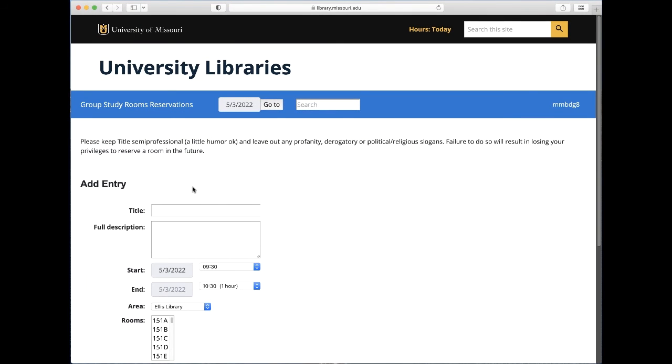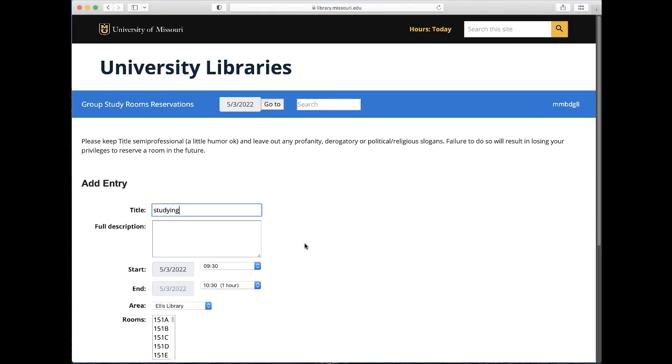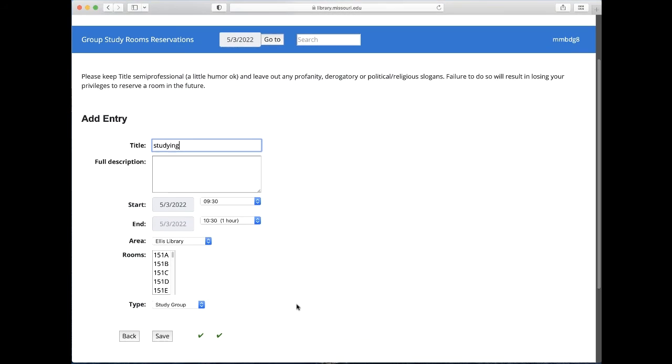Add a title to briefly explain your booking. We're going to say Studying. Put in the reservation start and end hours and make sure that the area, room, and type are all correct.